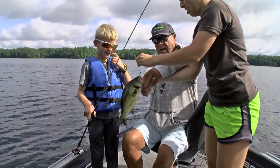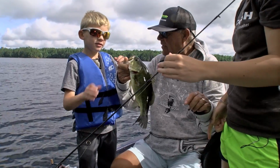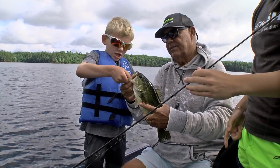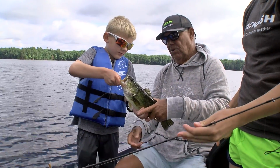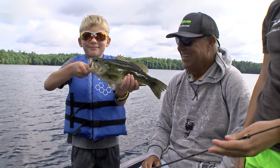Okay, let me get that hook out for you and tell the folks about bass. They don't have teeth. So you put your thumb and your index in there and you squeeze what? As hard as you can. Yep. And then you hold them up by their tummies and you hold them out like that, to the camera, and show them your smile.